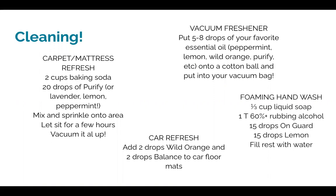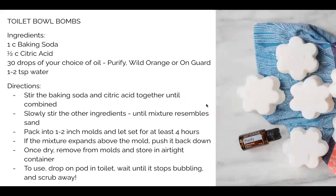And here's an easy DIY foaming hand wash recipe. So you're going to use your liquid soap. You can add some rubbing alcohol if you want. And then great oils to add in would be On Guard and lemon, and filling the rest with water. It's pretty easy to get your hands on an empty foaming container. Here are the toilet bowl bombs. I just got some of these as a gift and they're so good. They're so good.